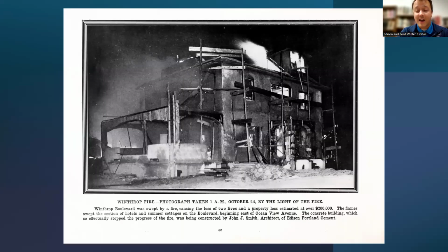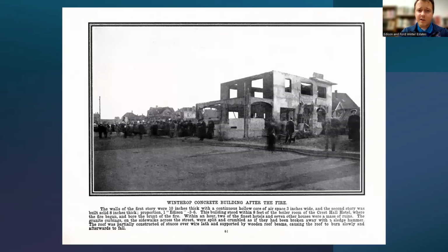One of the big factors on why these were useful, at least what Thomas Edison would say, is that they're fireproof. So this is actually a photo taken of one of these houses on fire. Unfortunately, the house would burn down. It was actually a house structure next door that caught fire, and it spread over here. However, as you can see, the building foundation still stands strong. From what I've read, nobody was hurt in this fire, but thankfully, they show the Winthrop concrete building after the fire. It still survives, still stands strong, and you can just rebuild some of that.